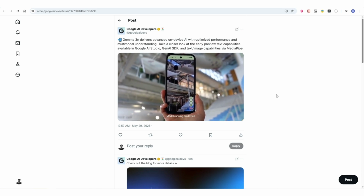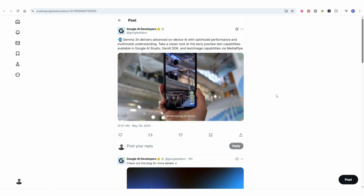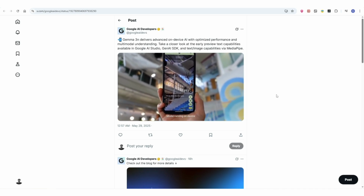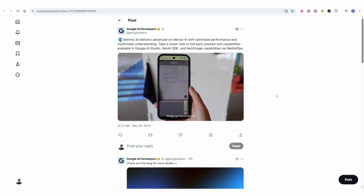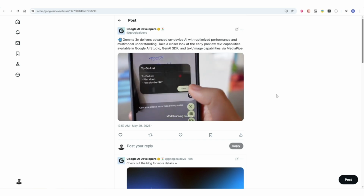Then there is another thing called per-layer embedding, or PLE. That one is pretty clever. Usually AI models use all of their memory and data at once, which uses a lot of RAM. But with PLE, Gemma 3N is like, wait, do I really need all of this right now? Instead, it only loads the parts needed when they are needed. It's kind of like your phone loading an app in the background, fast and only on demand. This helps the model use way less memory, up to 40% less, which is crazy.